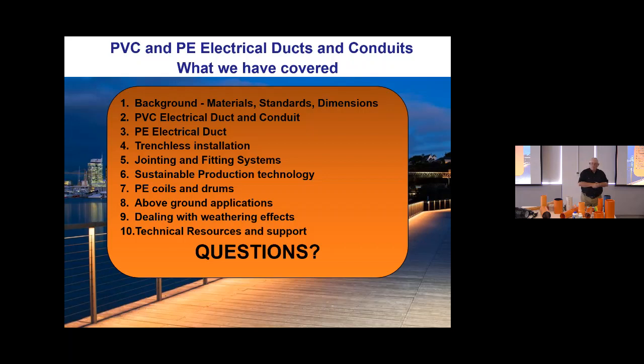We've just got one question online. Yes. Are there specific ducts used for electrical installations intended for renewable energy, such as PV systems? Sorry, please repeat the question. Are there specific ducts used for the electrical installations intended for renewable energy, such as PV systems? Oh, so such as solar farms? Yeah. Okay, right.